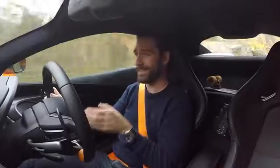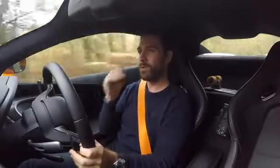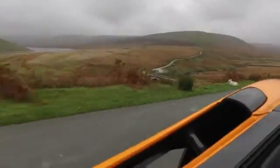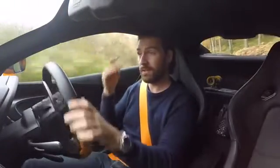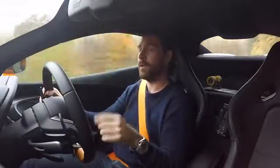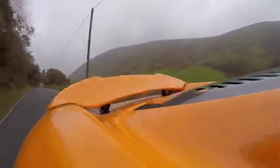The performance that this thing offers, and don't forget, we're sat in something that also has a carbon tub. It's got carbon ceramic brakes. It doesn't have the fancy hydraulically linked suspension that the LT has, and it doesn't have as much active aero. And when I say as much, it doesn't have any active aero at all, so no big wing flapping around.